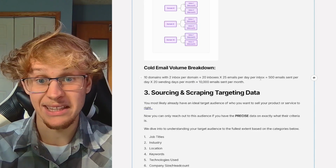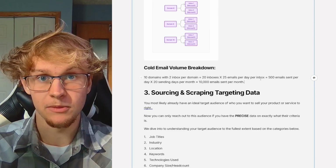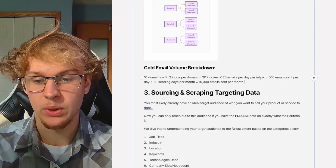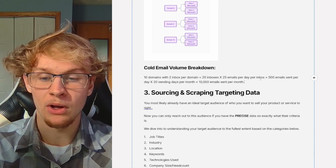Say if we purchase 10 sending domains. This really depends on the scale you would like your system to be set up on. But this is a great starting point for you to get an understanding of what that math actually looks like, how many emails we're going to reach out to your target audience every month.